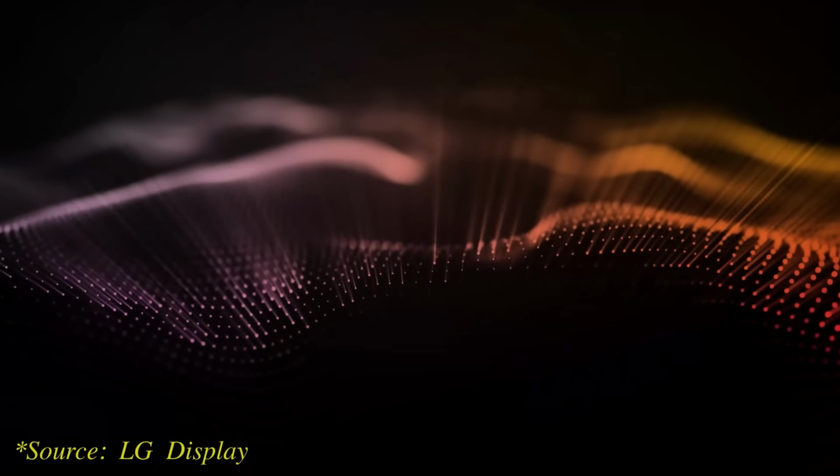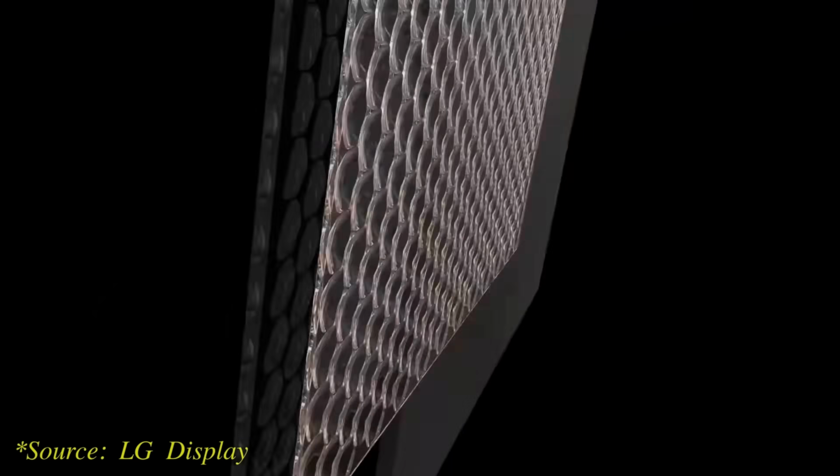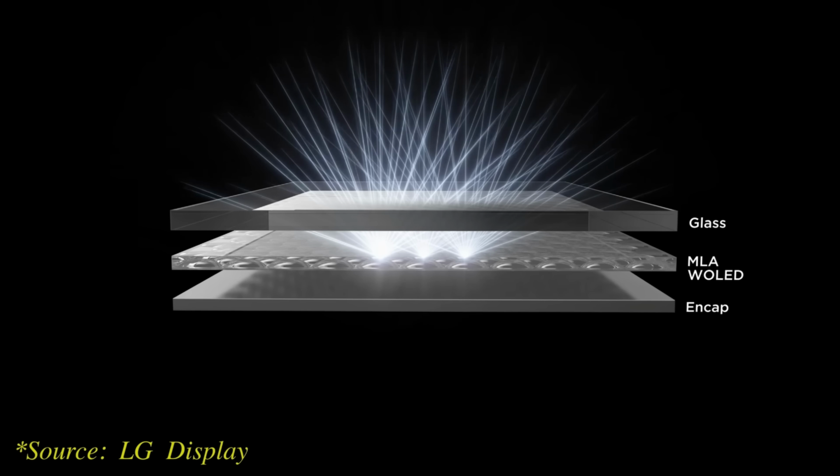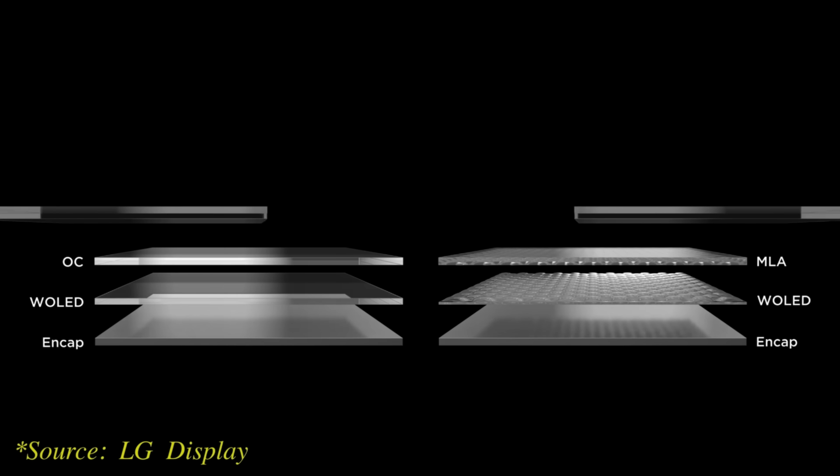LG Display will continue to feature MLA or micro lens array in their forthcoming monitor panels as well, which is used for their current 27-inch and 45-inch options. This helps them improve the brightness, and it's a fundamental technology from their 2023 Meta OLED generation.